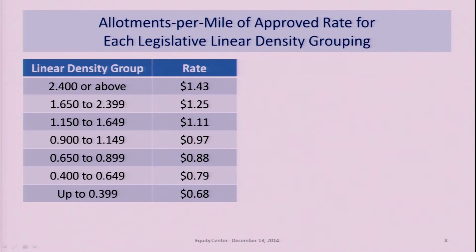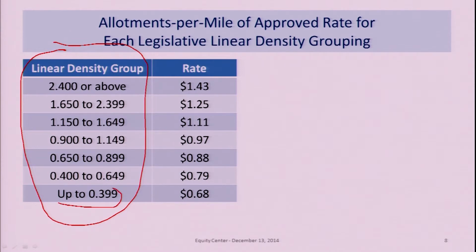And the cost of traveling down the road is a little bit different. You're paying more money. Buses now are costing 3 times what they did back then. And gasoline, although it currently is a little lower than what it has been, is nowhere near what it was in 1984. So over here on the left are your linear density groups. If your linear density is up to and including 0.399, then you get 68 cents a mile. That's what pays for your transportation.